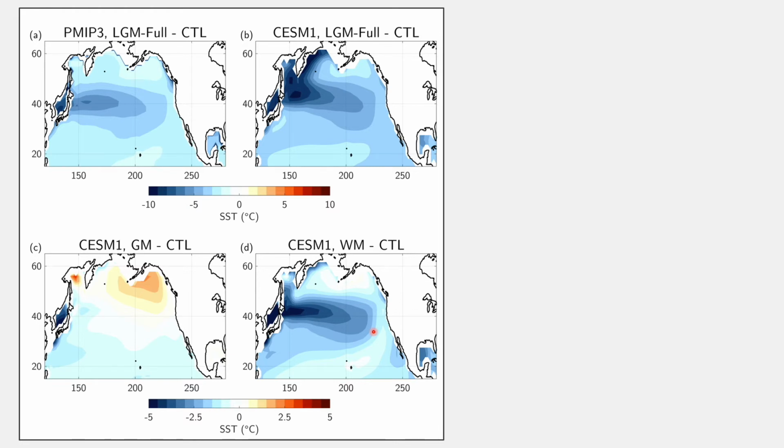So why do we get this SST pattern? It turns out answering that question is a little bit complicated, and it's because, as I keep saying, we live in a coupled system, right? How do we know whether these SST patterns are a source or a symptom of the large-scale atmospheric response to these different ice sheet characteristics?